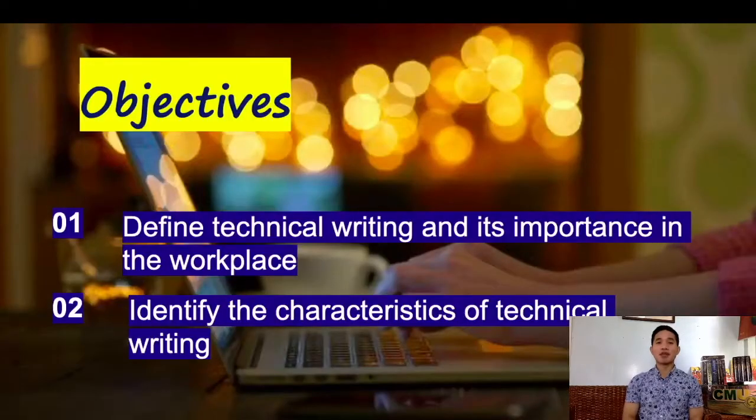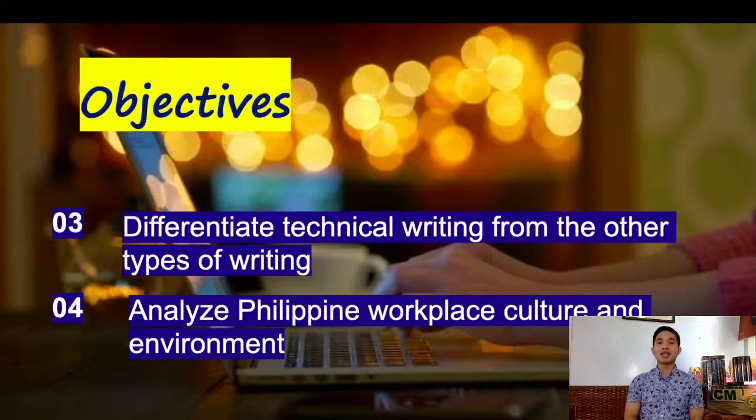The following are the objectives of our lesson. 1. Define technical writing and its importance in the workplace. 2. Identify the characteristics of technical writing. 3. Differentiate technical writing from other types of writing. And 4. Analyze Philippine workplace culture and environment.